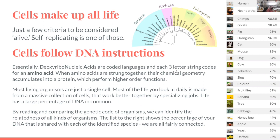If you think about your own family reunion, you probably look fairly similar to a sibling and a little less similar to your cousin, but you could tell that you're cousins, and then your second cousin or third cousin, it gets a little bit further and more distant. All of that is played out over all of life.